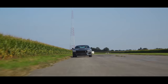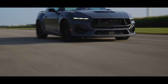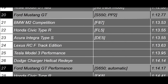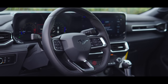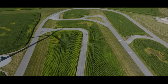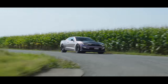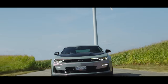That said, this Mustang with the performance package overall is a bit of a disappointment. Considering the arguably equivalent last generation's PP2 Mustang could best it, it really does feel like you're getting less for your money. But perhaps more importantly, last time we tracked these two, I said that the S550 Mustang GT was more fun than the Camaro. Today, I'm not sure that's true anymore.